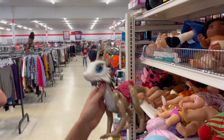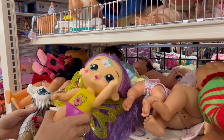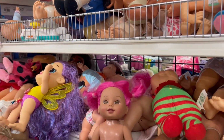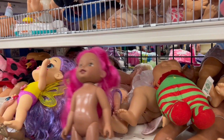I found this Ever After High Apple White's dragon, but it was missing the wings. And I ended up unfortunately not being able to get it because there was no sticker on it. I guess their policy is if there's no sticker, they can't sell it. It has to go back in the back, get stickered, and put out eventually. So I ended up not getting it, unfortunately.